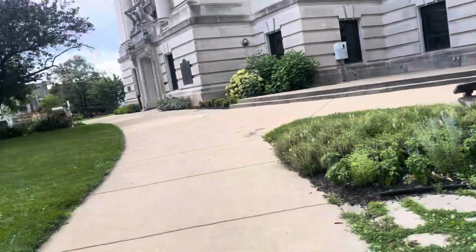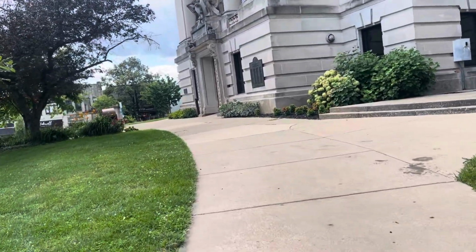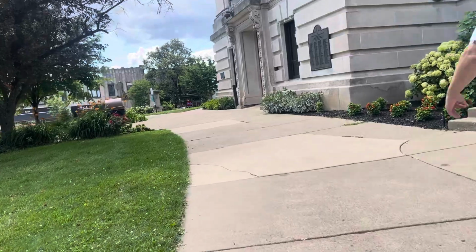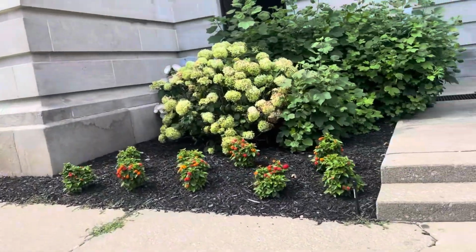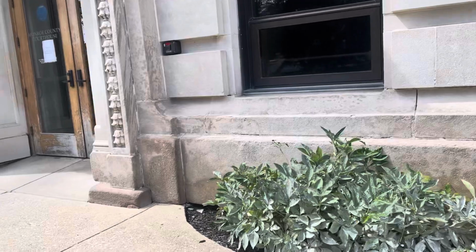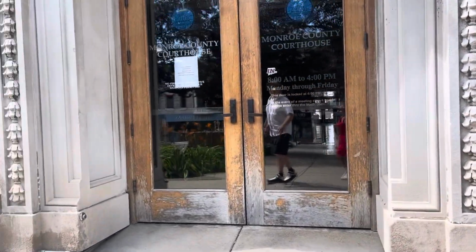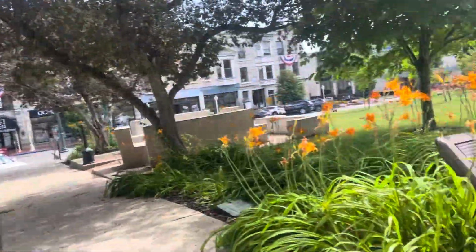Well, I guess we can walk over this way around the courthouse. It's probably closed for a Saturday, I would think. It's only open Monday through Friday, 8 a.m. to 4 p.m. It's closed.